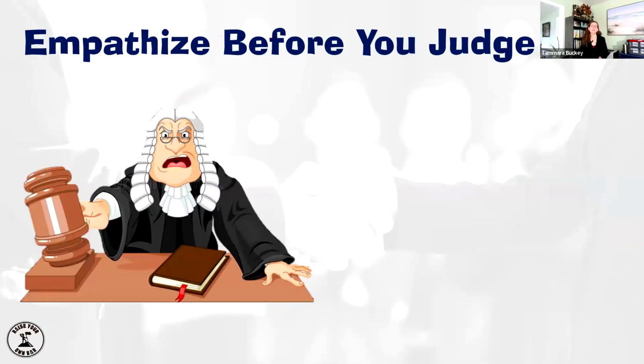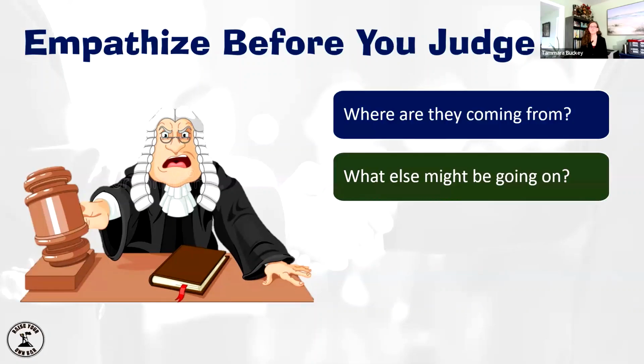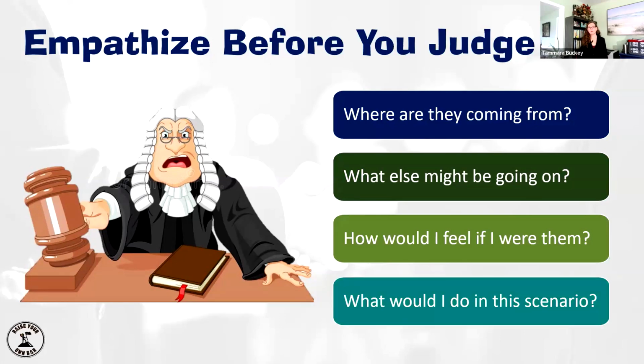So if you find yourself judging others in a conflict or in any other situation, try pivoting to empathy instead. Where are they coming from? What else might be going on? How would I feel if I were them? What would I do in this scenario? Now, you can do an empathy map to actually document it if you're not sure, and I'll share one in a few slides.